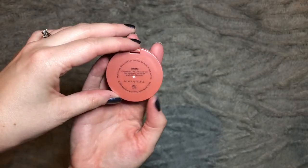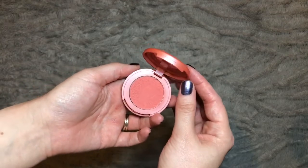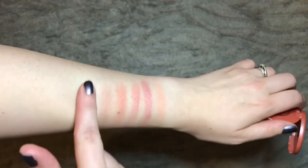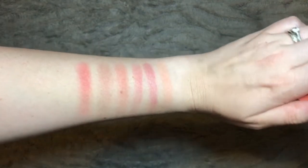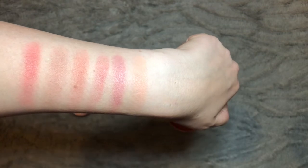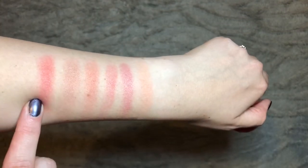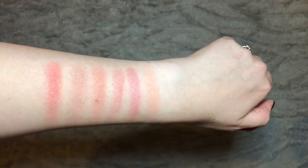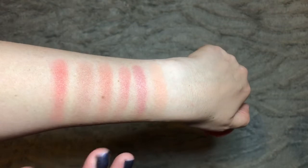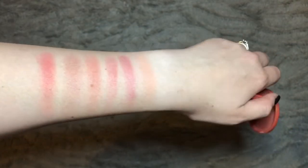Then we have the shade Ornate, and this is probably the brightest Tarte one that I have in these minis. So this one is more red toned pink with possible slight kind of coral undertones, but as you can see it's probably the brightest one I have out of all of them that I've swatched so far. But a really nice colour. I don't need a lot of this at all to get that bright of a colour payoff, and I do have to go quite light-handed with this one because I don't like my blush to be overly powerful, but it's a really nice shade, and especially in summer it does look really nice.